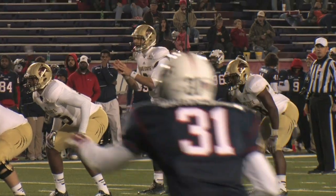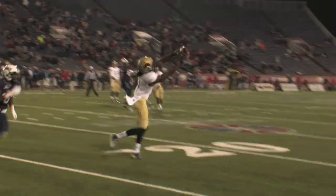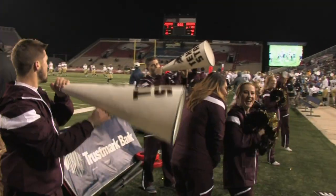So. Third and eight for the 23. Here comes an all-out blitz. Jones throws. Bryson makes a catch, reaching for the first down, marking him out, and he's got it. Inside the 15-yard line, what a play.